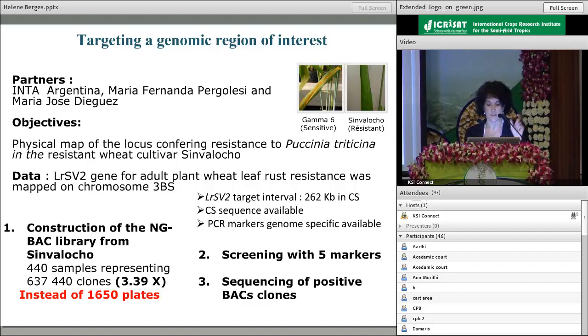The Chinese Spring reference genome of wheat was available because this locus was located on the 3B chromosome, which was the first chromosome that has been sequenced in the wheat genome project. So we constructed a non-gridded BAC library from this specific genotype of wheat, which was called Cimbalocho. And as an example, we just produced a coverage of the genome of around 2.3x, and we had only 400 samples to screen, instead of more than 1,500 plates to manage.